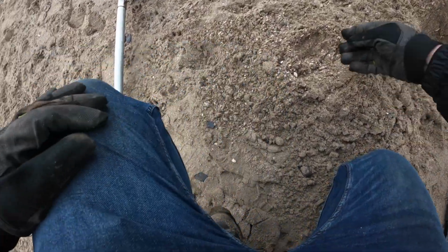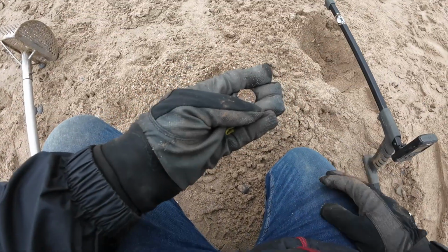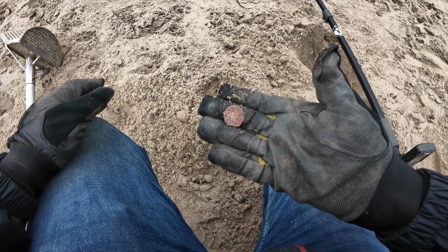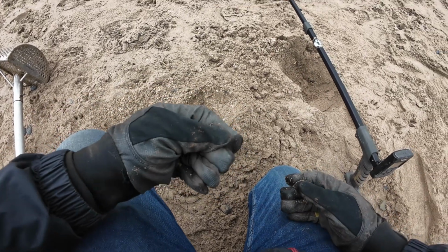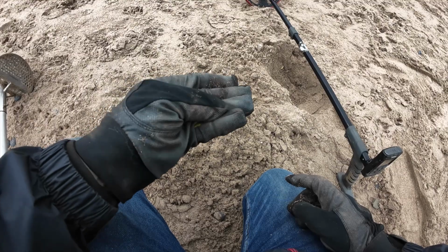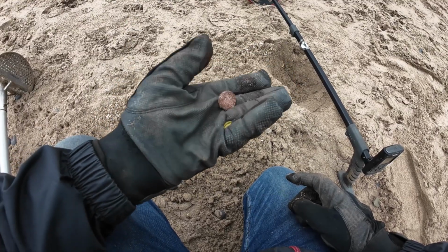Oh, I think I've just got another 20p. It's another 70, 71. And it is. It's another 20p piece. I'm going to call this a 20p piece beach. There's the hole. And there it is. I wasn't too sure. That's why I didn't film the whole lot. But there's the end result. 20p.